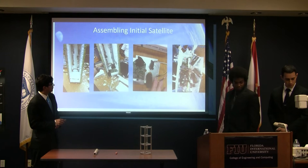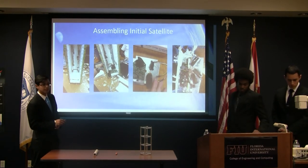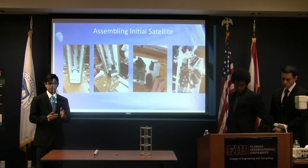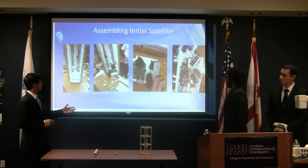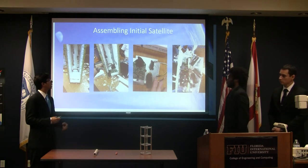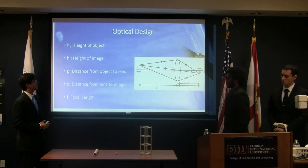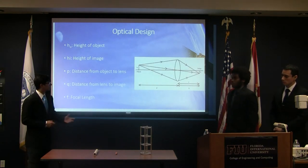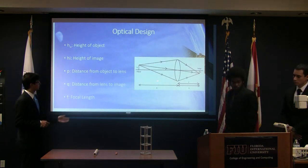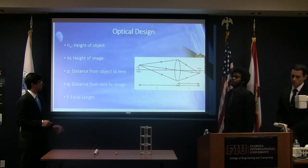On this outer layer, you can see there's aluminum tape, and in between the aluminum tape and the satellite is an aerogel insulation layer. We wanted to make this and test it and make sure that all the components work before adding other subsystems. For example, we have an optical design. Here in the diagram, we see a basic image of lights, objective lens, and images.